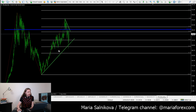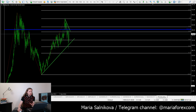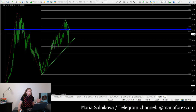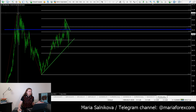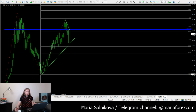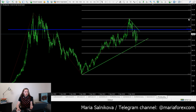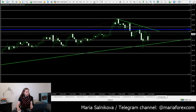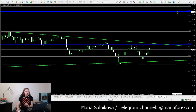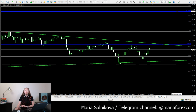Why? Look here, we take the Fibonacci extension: minimum price of 1994, maximum price of 1998, 1999, and minimum price of 2008. So the Fibonacci extension shows us, let me try to show you. Yes, the Fibonacci extension tries to go to the 57 area.